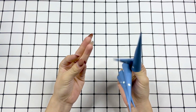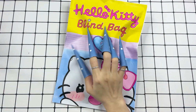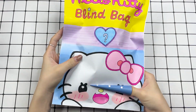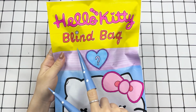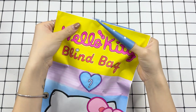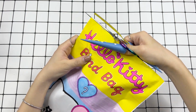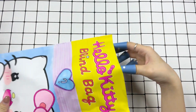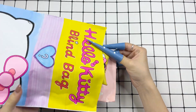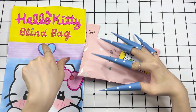Are my nails beautiful? Today, I have a Hello Kitty blind bag. Cut the bag off and see what's inside. Beautiful bags. Let's see.